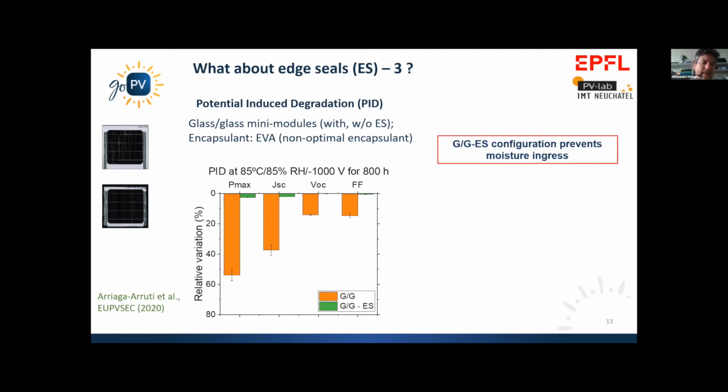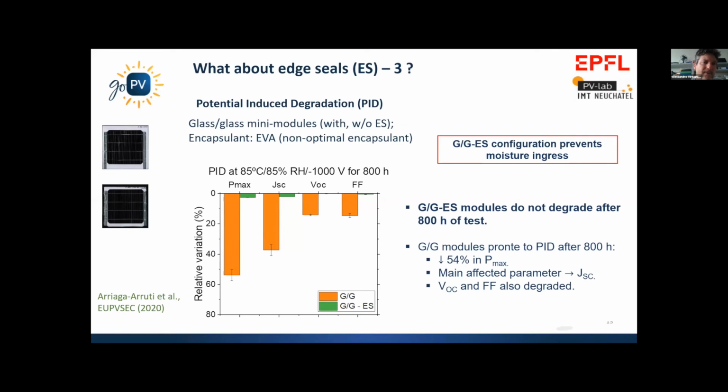As said before, we saw exactly the same results for damp heat tests and also in other tests. So this really tells us that in principle it's possible to use different encapsulants, which are maybe less suitable for the silicon heterojunction technology, but using an edge sealant would allow us to use different encapsulants.